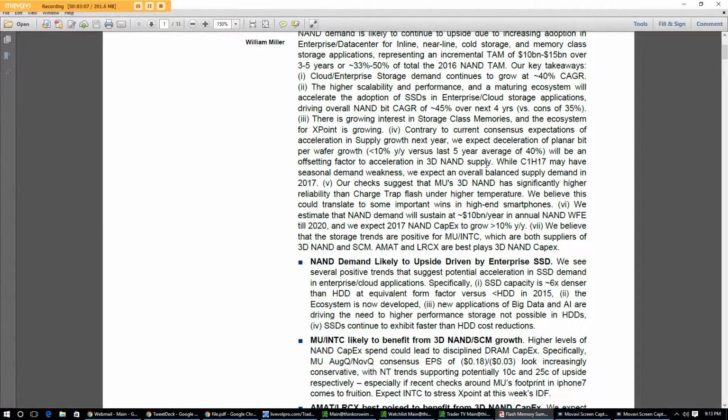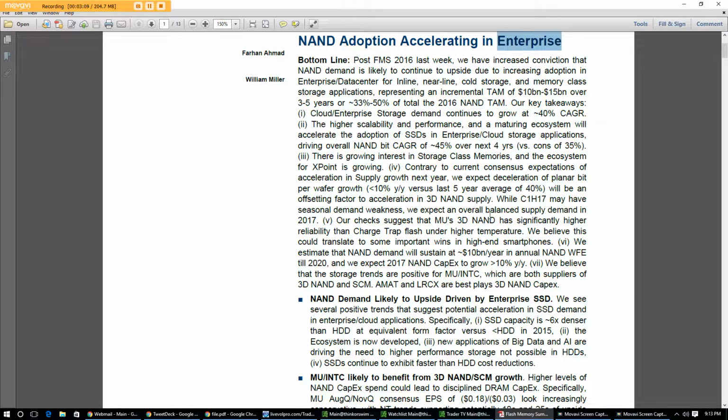Now, a lot of things were discussed here, but I'm just going to quickly go to the big bullet points that caught my attention. The first one is right here: the higher scalability and performance in a maturing ecosystem will accelerate the adoption of SSD enterprise cloud storage applications. And right here, driving overall NAND bit CAGR of 45% over the next 4 years versus consensus of 35%.